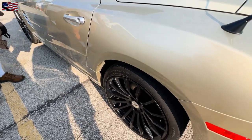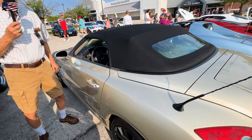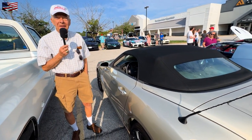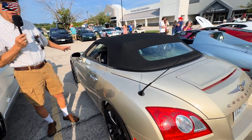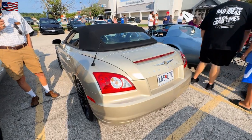And I like the size too a lot because it's not as small as a Miata. And it's not as long as a Corvette. But yet it's got the great lines to it. They are amazing looking. And this has got a pretty decent trunk size too. Can you open the trunk?